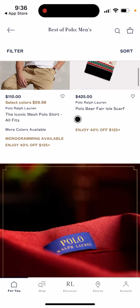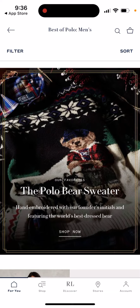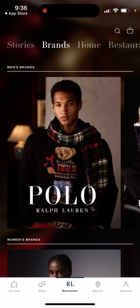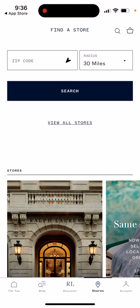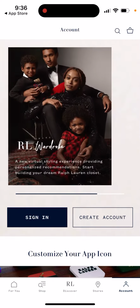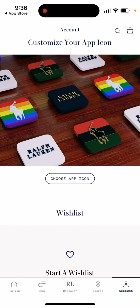browse it. It's like a standard shop. Then you can also discover the best of Polo brands. Then you can also see all the stores, and then you can see all the accounts. Yeah, so that's the app. And also you can choose the app icon.